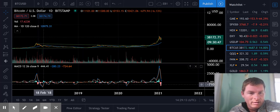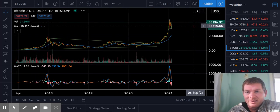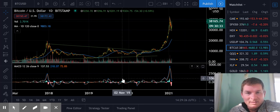Here's the old 2018 peak. Let me stretch this out so it looks less boring. It looked all flat, like nothing's going on. Things are going on. And also the momentum would be cool. I don't usually do that on Bitcoin.